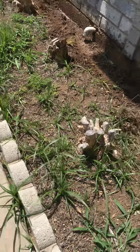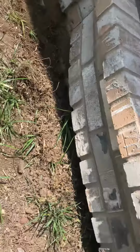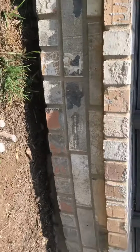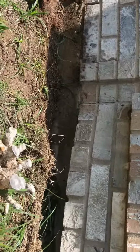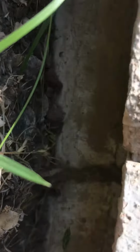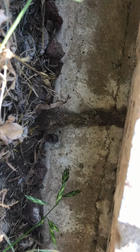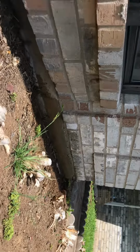Hey guys, Dwayne with another subterranean termite mud tube found underneath a picture window. See how it kind of comes out? See how it's nice and dark up underneath there? Perfect environment for those subterranean termites right there. You see the mud tube going up into the house? So inside there's going to be some significant damage inside these walls.